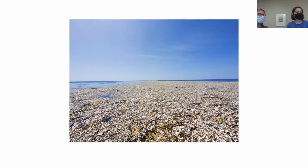Well, what can I do to not add to this mess? First, you need to reduce, reuse, and recycle, of course. Lastly, you could get involved in different organizations, and you can help clean up the oceans and always pick up trash and put it in the correct bin whenever you see litter.